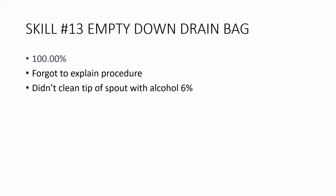Emptying the down drain bag. This can be an automatic fail if you're off by more than 25 plus or minus when you're measuring the output. Make sure that you clean the tip of the spout with alcohol when you're done emptying out the urine, and don't forget to explain the procedure.